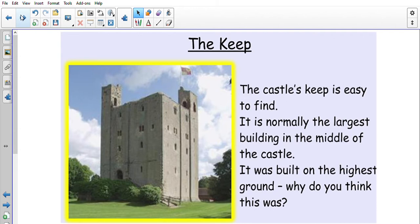I think it was maybe on the highest ground so that the people that were in the keep and at the top of the keep could see people from really far away, and they'd be able to shoot their arrows and their cannons really far distance. Probably had the best protection with it being higher up.